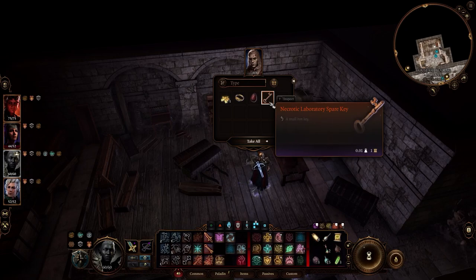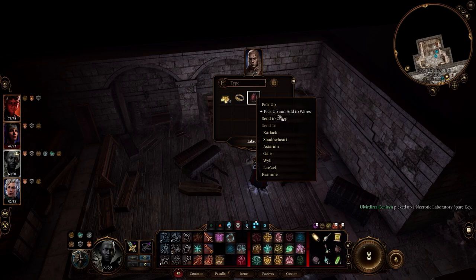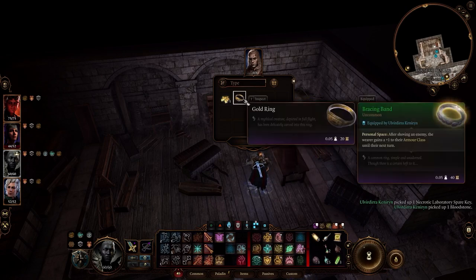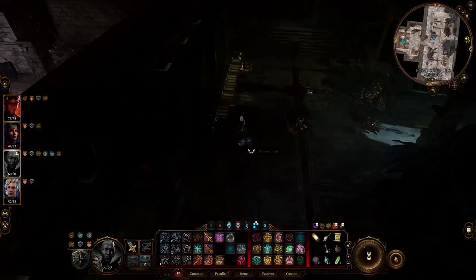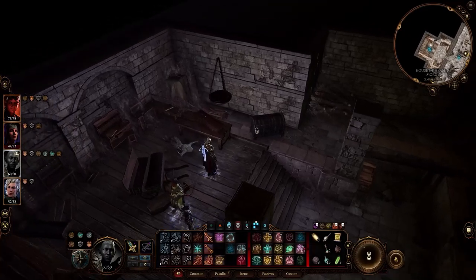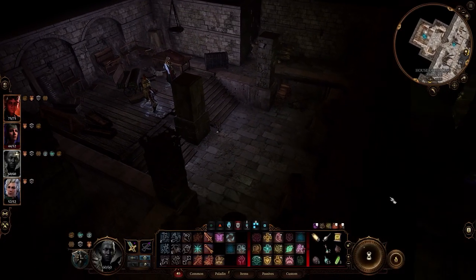A necrotic laboratory spare key. Pick up an underwears. Ooh, that's pretty. Asterion is just absolutely, he's like, no, I don't want to go into the poison. Well, guess what, bucko? We need you.